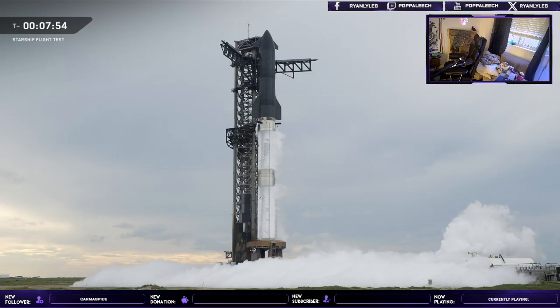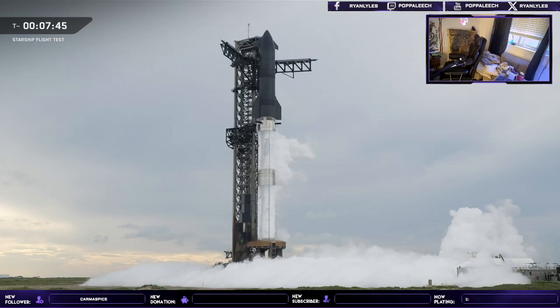Yeah, so bottom line, we're looking great in the vehicle. We're looking really good on the range. We're just really watching that weather. So we're still waiting to hear that that's clear. That's the only thing that could potentially stop us today.